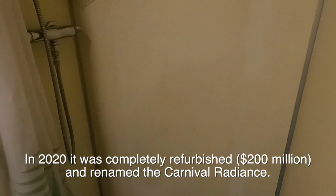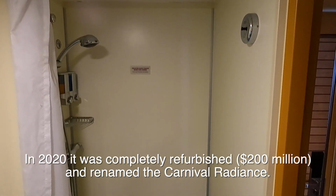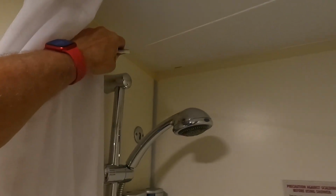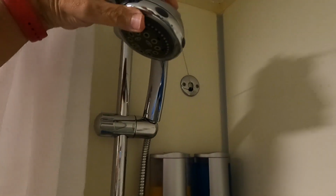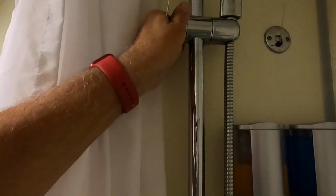Shower, pretty standard. I'm gonna try to back up so you can get a good look at it. Clothesline, somebody pointed out to me recently, because I say all ships have them. Oh, right over there. I said some Royal Caribbeans don't, so I don't know. It's got one of these, fully adjustable. You could turn this to raise it up.